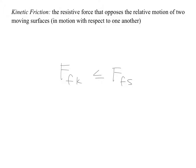And we're assuming a constant velocity, which is fine, but either way, it's still going to be less for kinetic friction always. Matei?